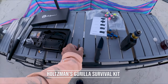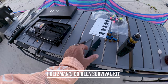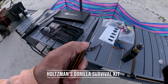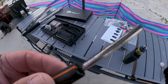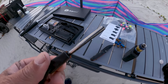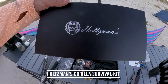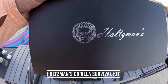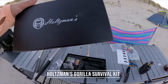All right, guys, this little ferro rod actually worked really, really good. I'm really surprised at how good striking it with this knife on the backside works. You can see right there where it's kind of scraped off. It really started putting out sparks. Hopefully I'm saying this correctly, I'll go ahead and let you guys see the box. It's Holtzman's fire starter knife kit. All right, there you go, guys.